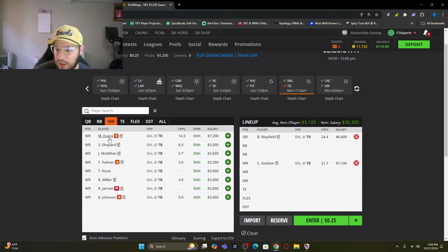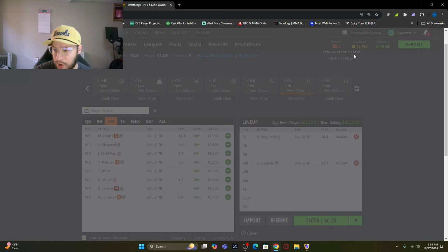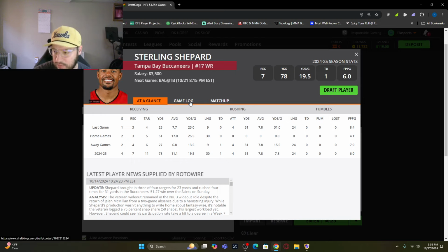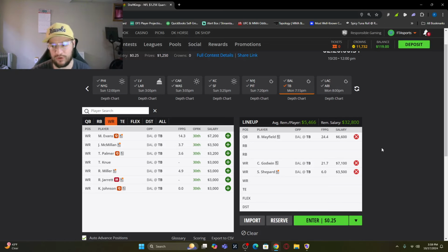Or if you look at what Mike Evans was able to do last week, he did nothing. The 2 weeks prior to that, he did something. Now, he's got a nagging leg injury, so he's probably out. So you could bump up Sterling Shepard at 3,500. I mentioned him against Atlanta in that Thursday Night Football game, and he came through for a touchdown for us. Again, though, he's so cheap, he allows you to go other directions if you do want to go a full Baker stack there.